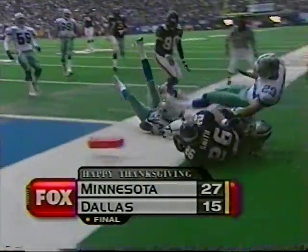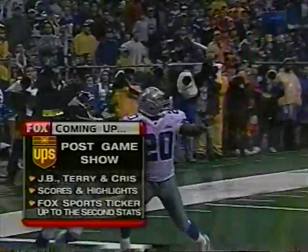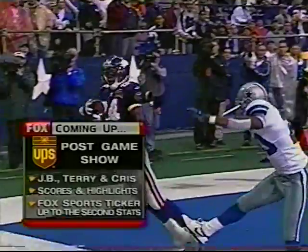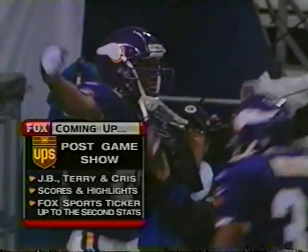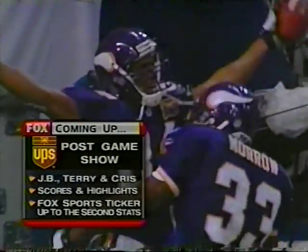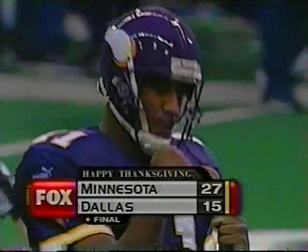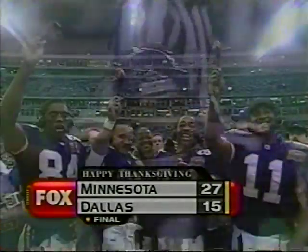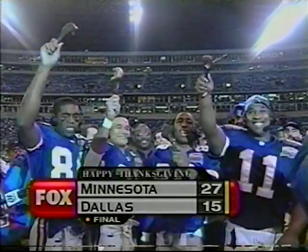This is Pat Summerall for John Madden and DJ Johnson saying so long from Dallas, where once again the final score is the Vikings 27, the Cowboys 15. For those of you on the West Coast, stay tuned for JB Terry and Chris with highlights of today's game. For the rest of you, we send you now to local programming. We'll see you Sunday at noon Eastern Time. And happy Thanksgiving.